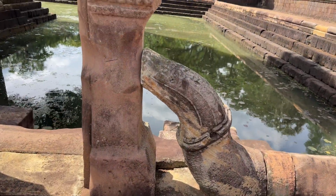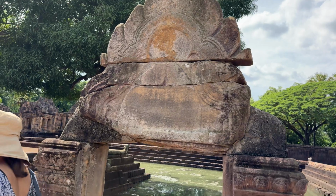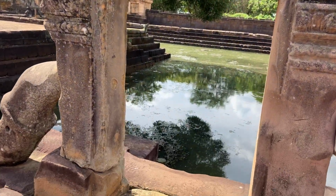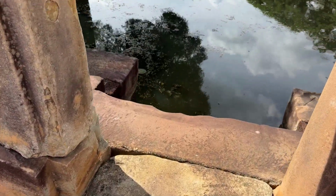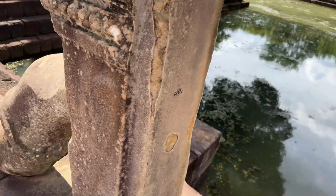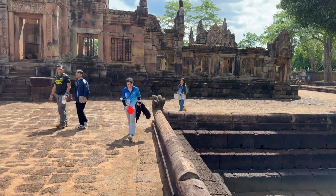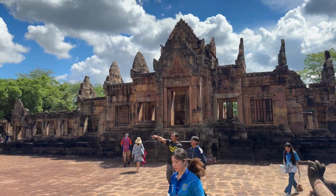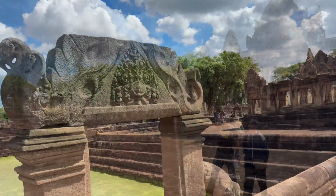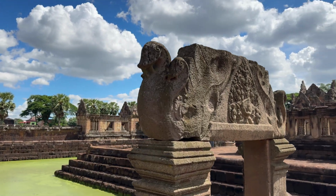So you can see the naga tail comes right here, and then the pediment. And it's a small little doorway, and they would have went through here down into the water for their ceremonies. And they carved all of this also. And you see the naga heads over there, and then the center sanctuary. This one over here, the carving is in a little better shape. You can see a little bit of the naga.